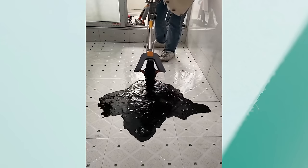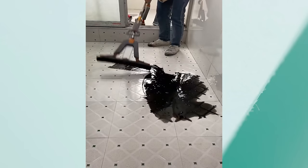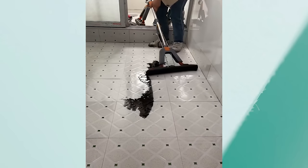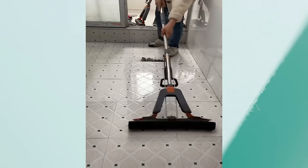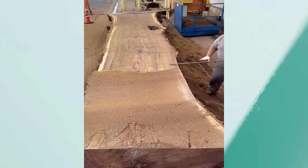China has innovated floor mopping technology with a revolutionary design that excels at capturing dirt and grime like never before. This advanced mop combines efficient cleaning mechanisms to ensure a thorough and effective clean with minimal effort.